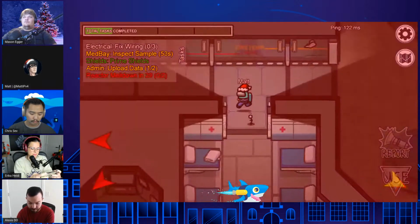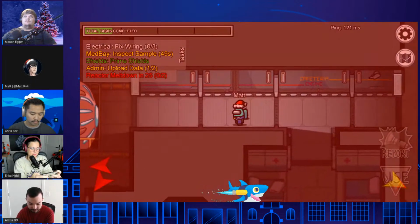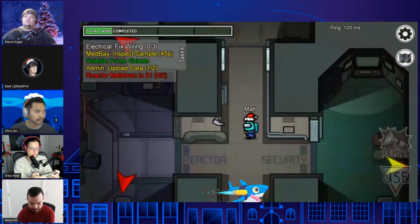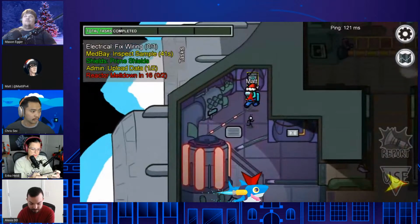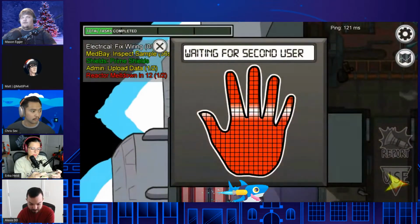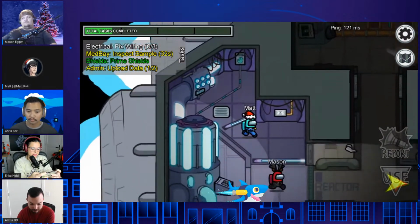Brilliant. We've got a sabotage. I will explain sabotages as we go. A sabotage has happened. We need to go and respond to it immediately, otherwise the imposters win the game. Or the arrows. If you're a crewmate with, okay, go over there and do that, and I will come over here and. There we go. That's the one thing I will explain about the game as we go.